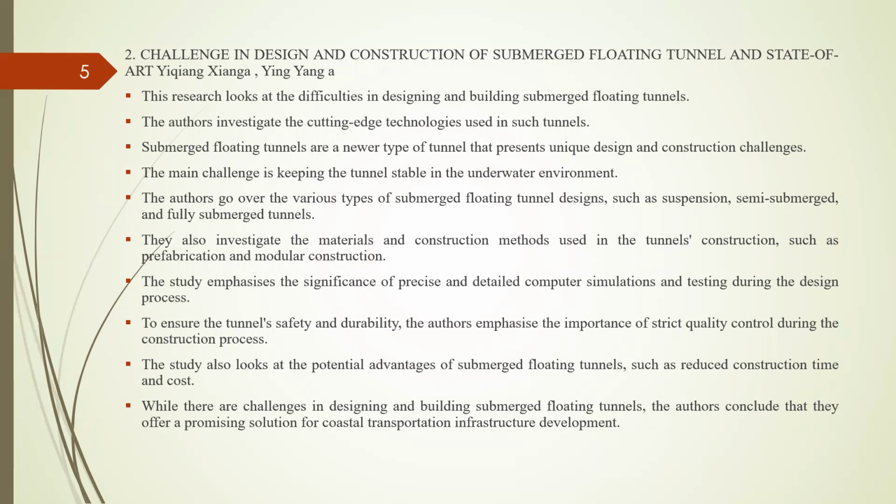The study emphasizes the significance of precise and detailed computer simulations and testing during the design process. To ensure the tunnel's safety and durability, the authors emphasize the importance of strict quality control during the construction process. It looks at the potential advantages of SFTs, such as reduced construction time and cost. While there are challenges in designing and building SFTs, the authors conclude that they offer a promising solution for coastal transportation infrastructure development.